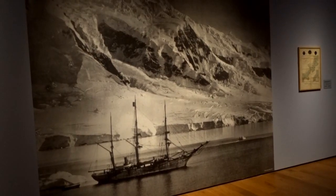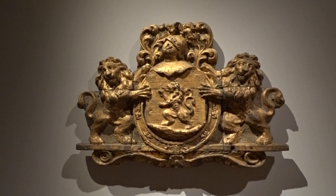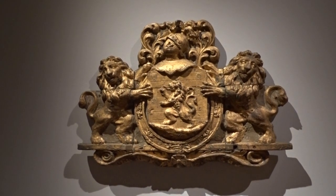So, this expedition left Antwerp on the 16th of August 1897 and it aimed at discovering the magnetic South Pole. They did so because Antarctica was quite an unknown region at the time. It was quite a blind spot on the world map.